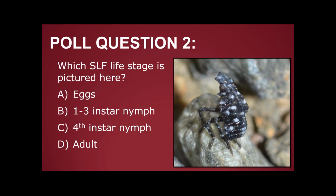And a couple of you that answered adults, a good trick with insects to know whether or not you have an immature or an adult life stage. Typically the adults are winged, and this photo is a little bit blurry, but we have just some wing buds here and not fully formed wings.